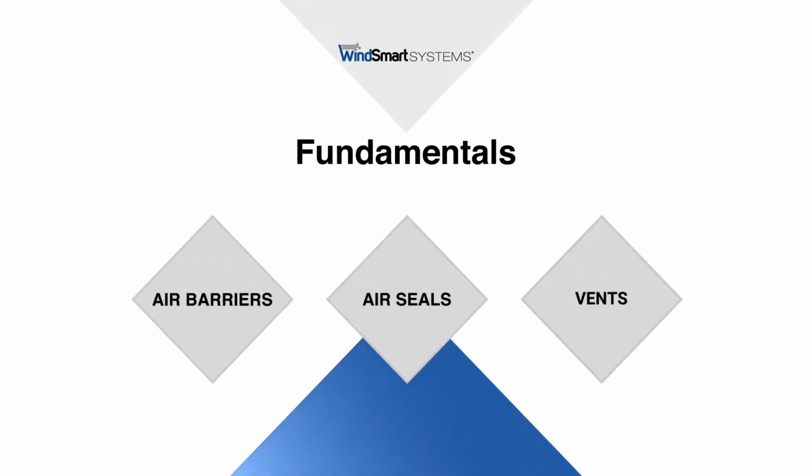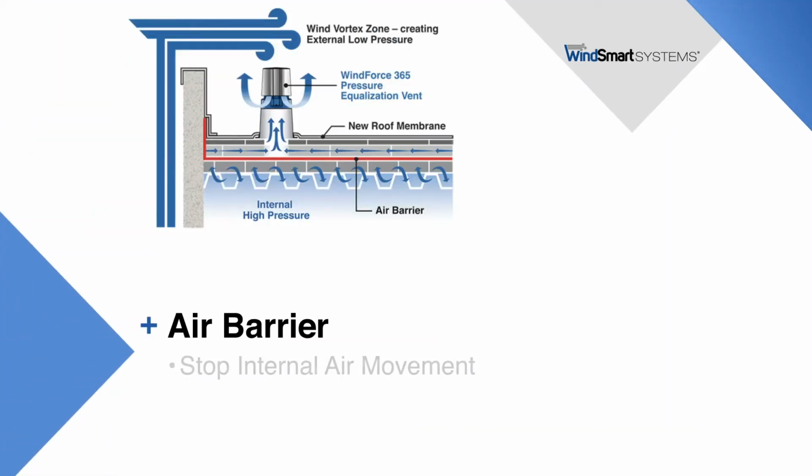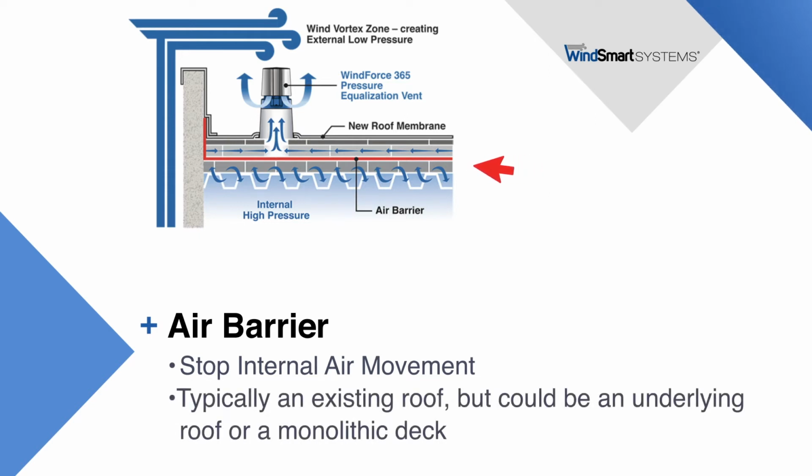All vented roof systems require three basic components to function properly: air barriers, air seals, and vents. The purpose of an air barrier is to stop internal air movement from inside the building from entering into the vented roof system. Air barriers are good practice in roof construction. In a vented roof, it is common to use the existing roof to create an air barrier. But the air barrier could also be an underlying part of the roof assembly, such as a monolithic deck.